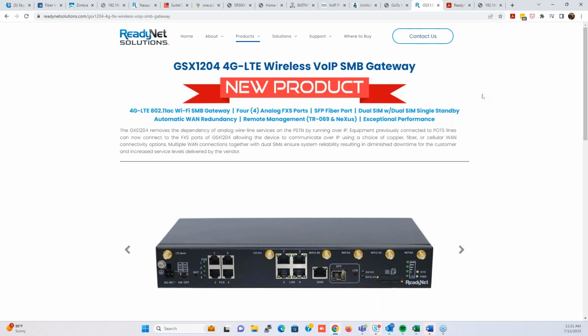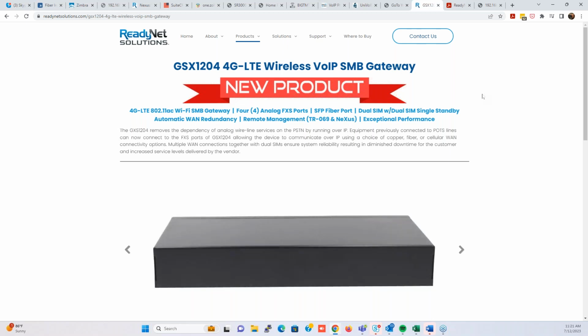What security measures are in place to protect the data and communications transmitted through the GSX 1204 gateway?